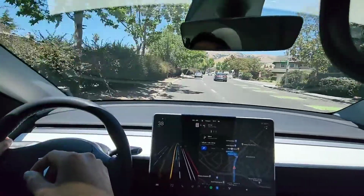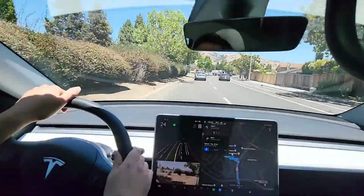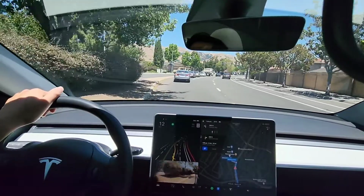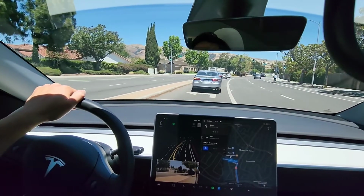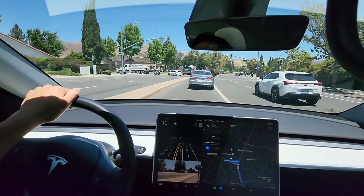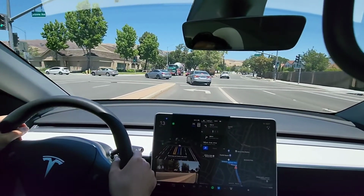Alright, you need to slow down way sooner because everyone's slowing down. And let's go over to the left. Everybody's turning left in here. Okay. Now turn left onto Arizona Avenue. Can I let it do this on its own? Let's see.